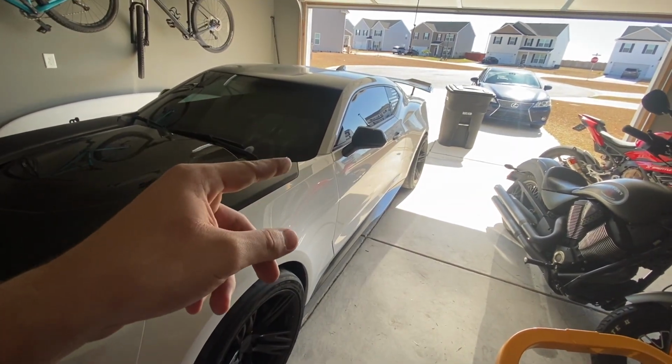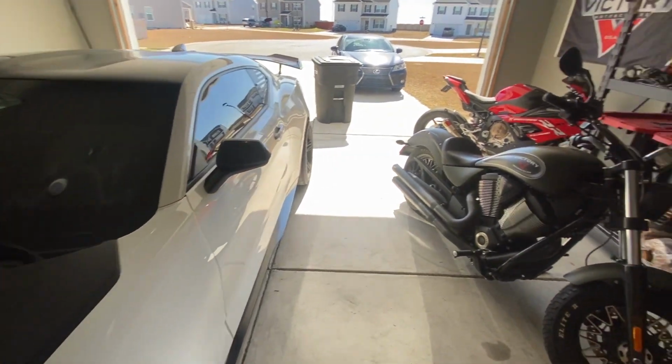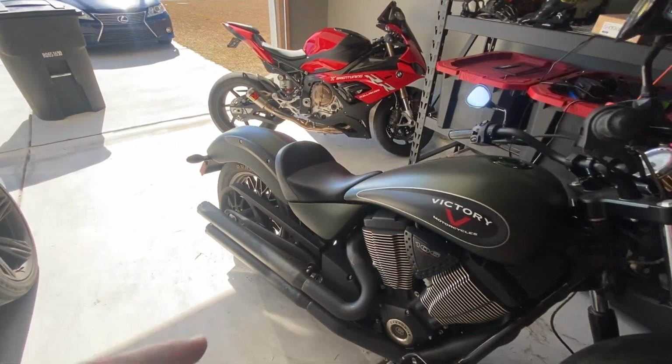Roll cage has been installed, Studio RSR. We went with the white, I'll show you that in a second. The Victory gunner, fresh oil change. Need to get the tag updated tomorrow so we can ride this thing legally.